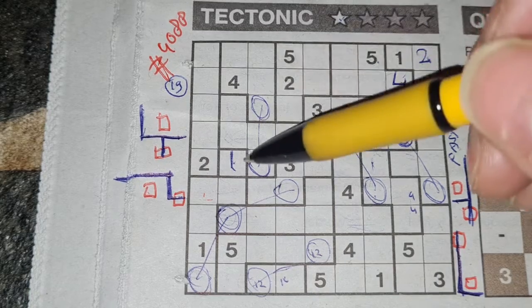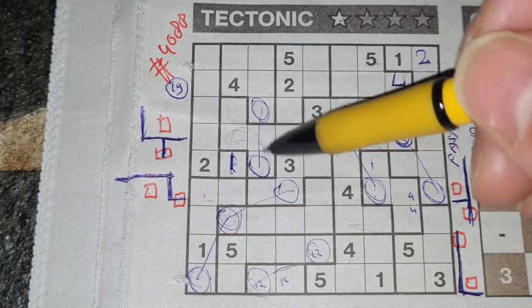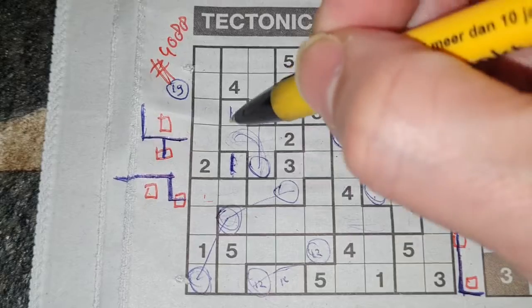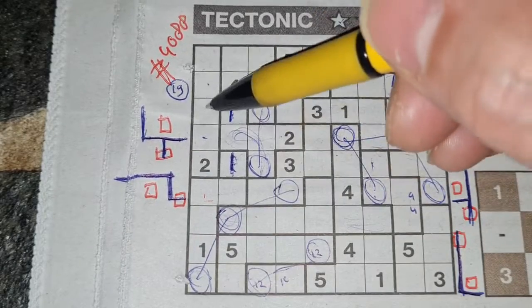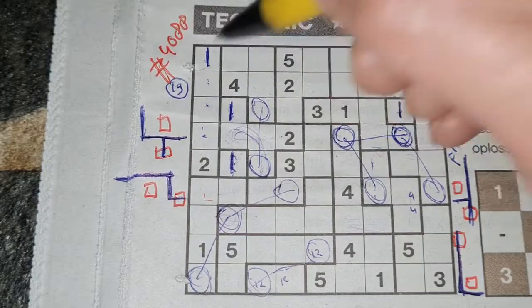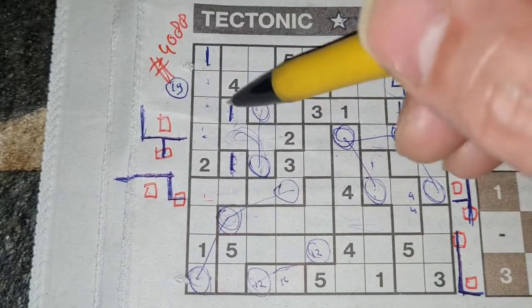Filling those numbers. We have a 1 here. So these 3 boxes surround the 1. Cannot be a 1. So 1 box left for the 1. Should be there. These 3 boxes surround the 1. Cannot be a 1. So 1 box left for the 1. Should be there. Those 2 boxes cannot be a 1.